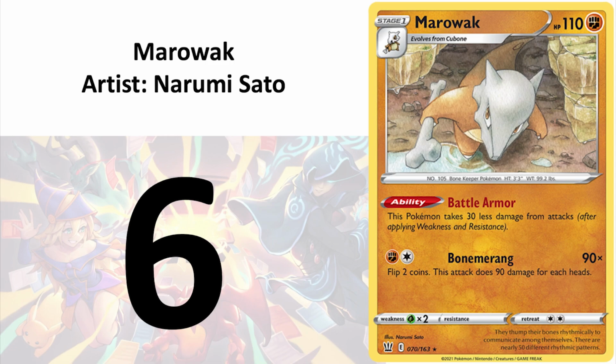At number 6, I have Marowak by Narumi Sato. Wow, this Pokemon has the most tragic backstory in all of Pokemon history. This is watercolor. I love the use of watercolor, and this is 2 in a row already. And look at the way the feet creates a ripple and distorts the reflection of the Pokemon on the puddle of water on the ground. And this can easily fight for number 1 in a set like Champion's Path. And this really tells us how good the quality of the cards here are.